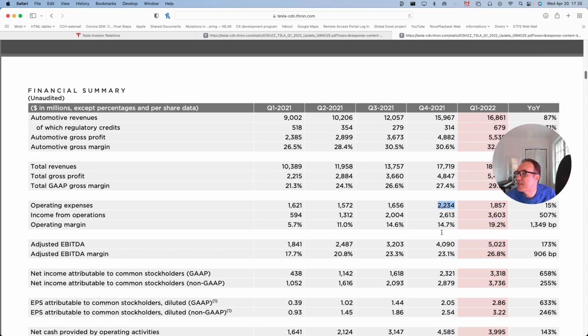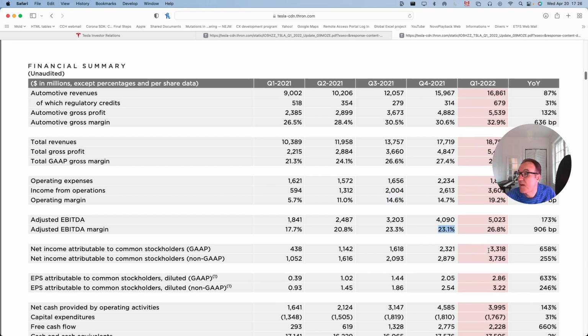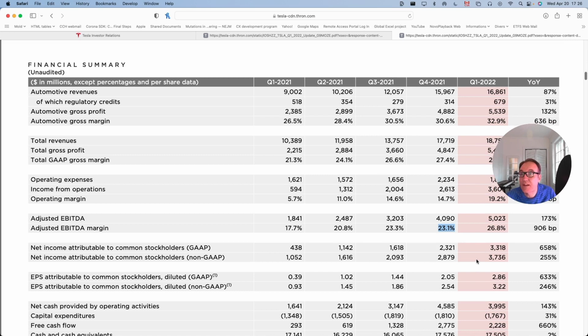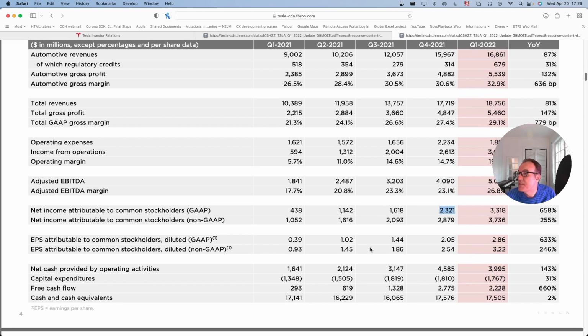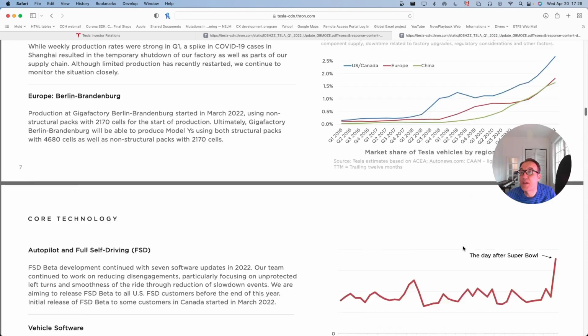And this is giving us an operating margin of 19.2% compared to 14% in Q4 of last year and 14.6% in Q3 of last year. So that's interesting to see. EBITDA margin at 26% versus 23%. This is a good number. Net income, the GAAP net income 3.3 versus 2.3. And the earnings per share, 3.22 non-GAAP compared to 2.54. So things are doing great for Tesla.